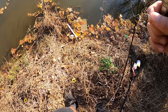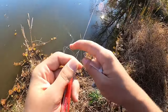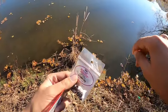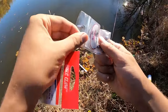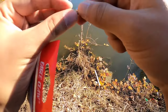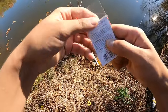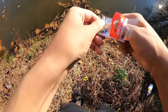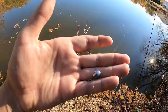Hold that somewhere you won't lose it. If you have another leader you want to use too, like a little heavier one, or if you have rocks or something, you use that. I'm just gonna use this right now. We'll see how that strat works out for us. All right, we're gonna take one of these weights, go through said weight, get a swivel, and then just tie a swivel to the end of your line. So it kind of locks the weight into the line. All right, so just like that, that should be good.